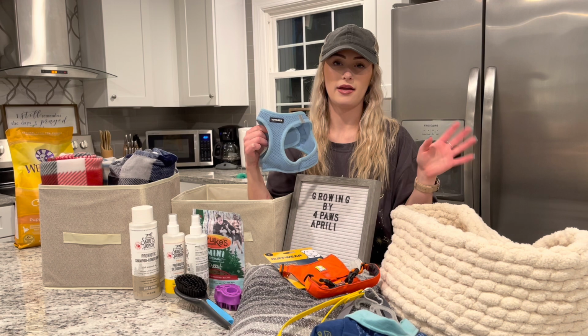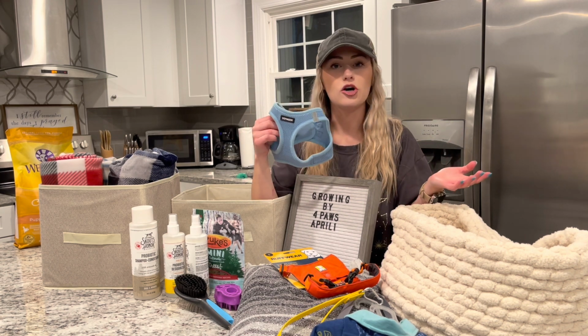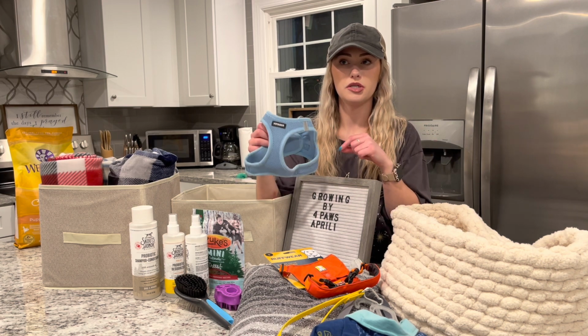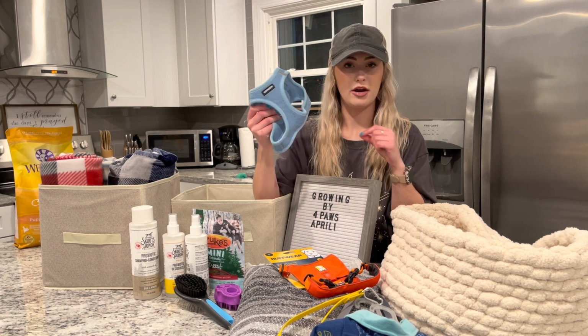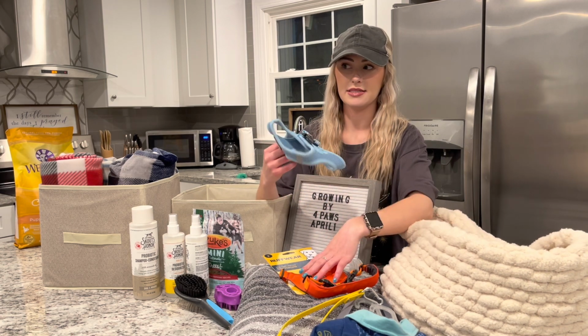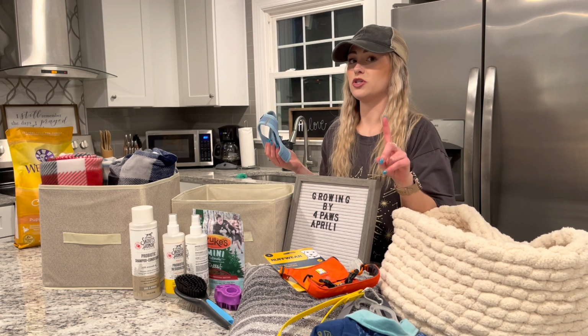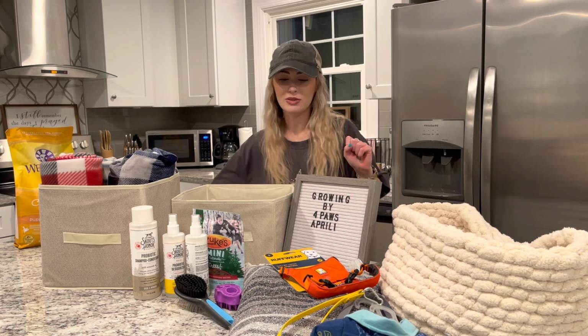My favorite Amazon hack is to always look at the used option. This harness was like $18, and I did the new and used buying option on Amazon and got it for $10. It said that there was gonna be like some small imperfections on the top, but it's literally brand new, and I got it for $8 off. So always check the used option on Amazon.